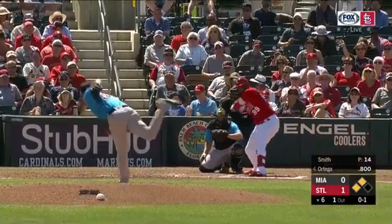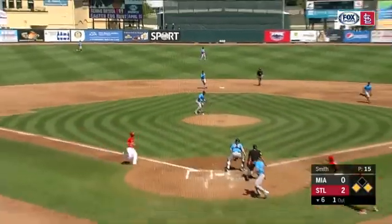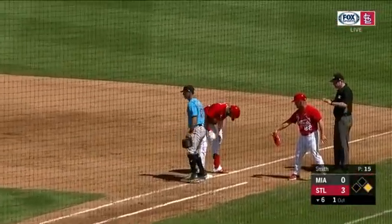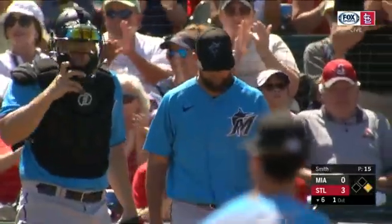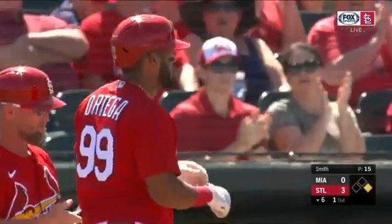And the 0-1. Base hit to center. One run is in. That's Williams. Here comes Edman to score. Ortega drives in a pair. 3-0 Cardinals. Ortega with a great swing, and here we talk about Edman again with his fundamentals, his baseball IQ.